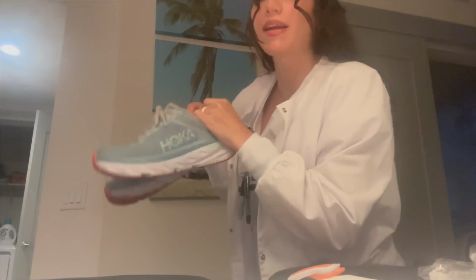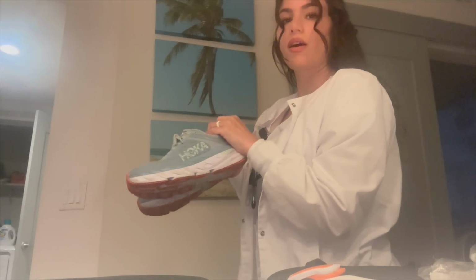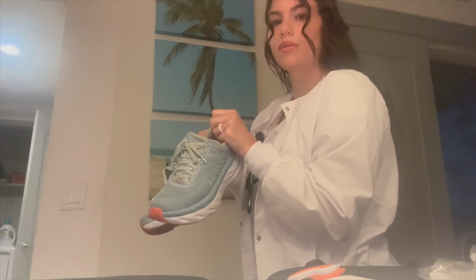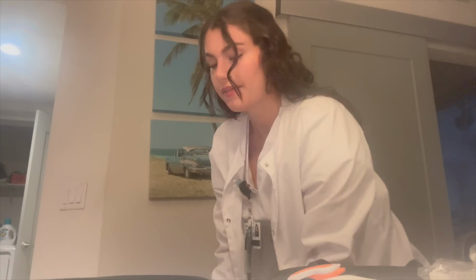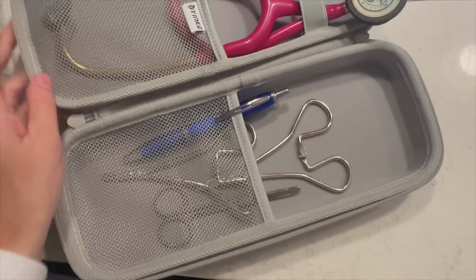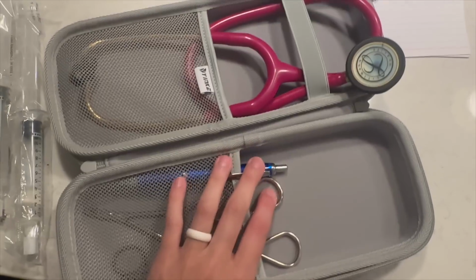These are so dirty right now, but these are the shoes I wear. They are Hoka's, the blue and orange ones. So comfortable, and my feet never hurt, or my back. I also have this that I keep my stethoscope and scissors and pens in.